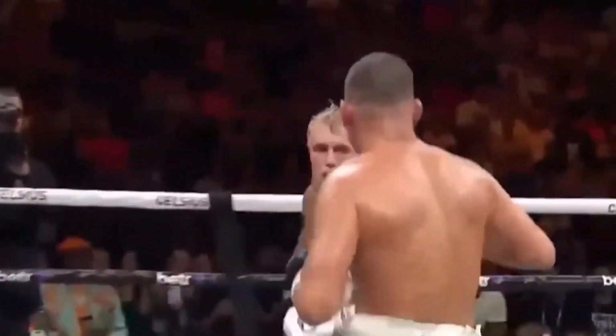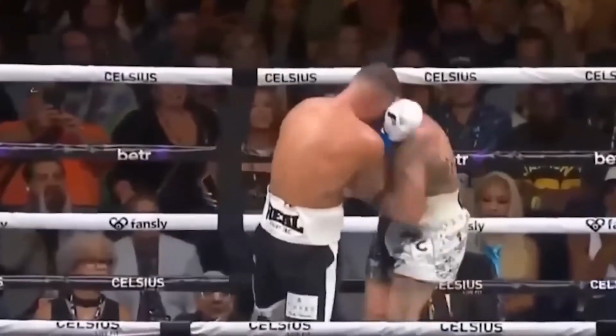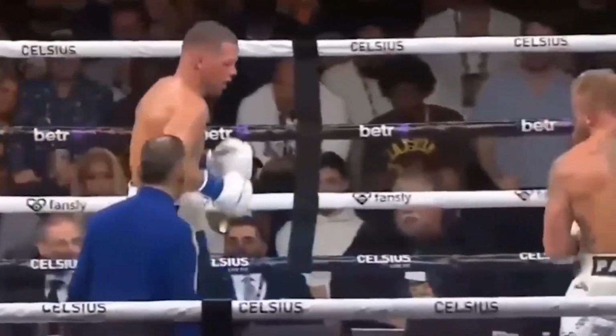Big right from Paul, who's never been 10 rounds before. About the gas tank on Diaz, I was told about this gas tank. I didn't believe it. I'm seeing it. Trying to make Jake uncomfortable. Guess what, Jake? Turn, go back the other way. There's one on the inside from Nate Diaz now as well.